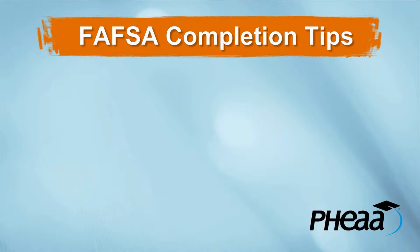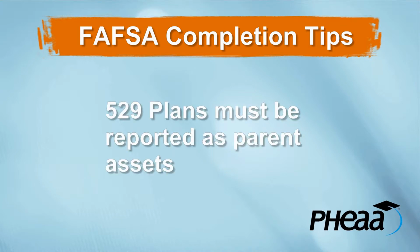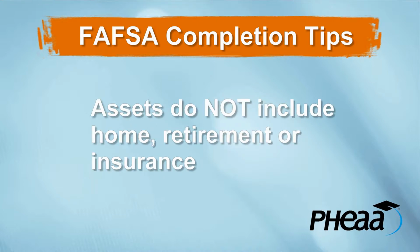So just take your time, read along. It really is not as difficult as it seems. Additionally, remember that 529 plans must be reported as parent assets, and it will be for all children that have that 529 plan. Assets do not include your home, so your primary residence, but if you do have a secondary house, it will include that.